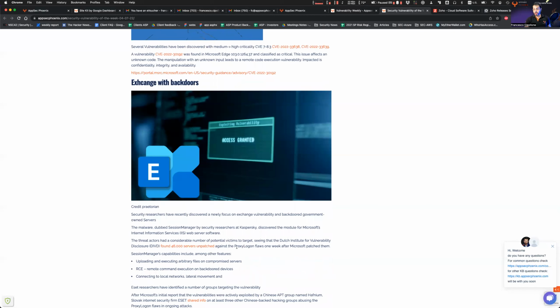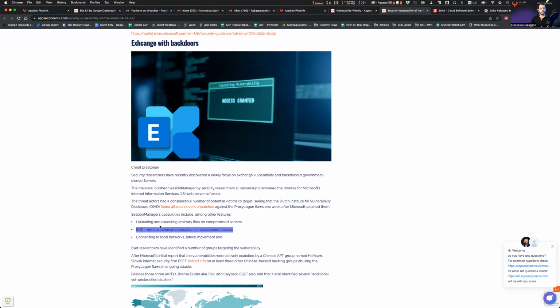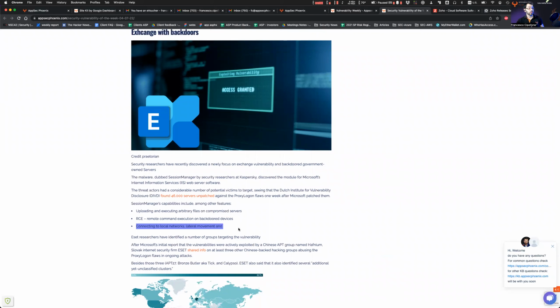Now, as we explored before, there have been quite heavily influenced attacks on the ProxyLogon vulnerability, originally discovered by Kaspersky Lab and heavily followed by Kaspersky Lab. And more recently, more nation state actors have been discovered acting against those systems, specifically targeting nation states. For this particular event, the Dutch Institute for Vulnerability Disclosure has been focusing on identifying which vulnerability was there and which Exchange servers were exposed. And the SessionManager, that is fundamentally a package of vulnerabilities leveraged on the ProxyLogon vulnerability, the kit is heavily virulent, enabled to upload vulnerable files on the attacked system, deploy remote code execution and connect to other network collateral.